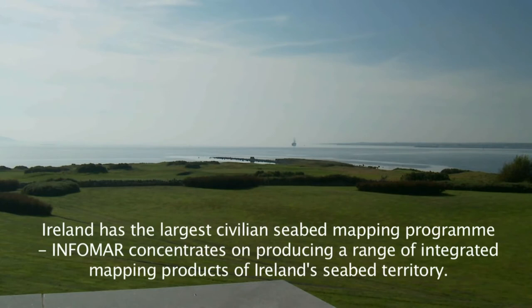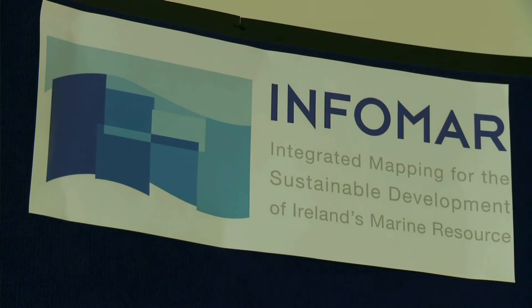Tommy Fury, and I'm the Section Manager of Advanced Mapping Services here in the Marine Institute. We're part of the INFOMAR programme, which is jointly run between the Marine Institute and the Geological Survey of Ireland. It's one of the biggest marine mapping programmes in the world, and we've been going since 2007 with a previous programme prior to that called the Irish National Seabed Survey.